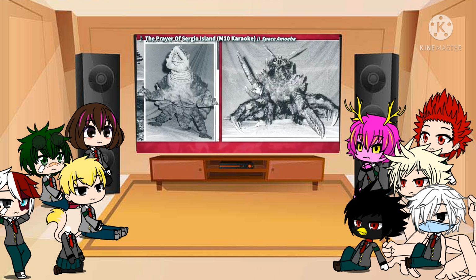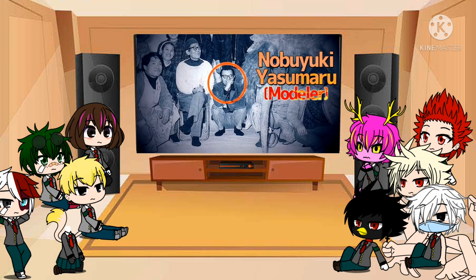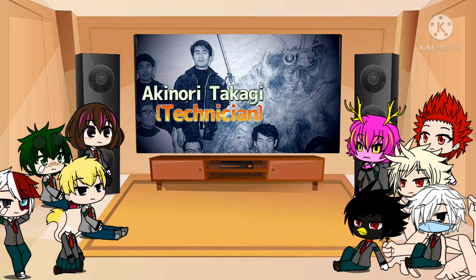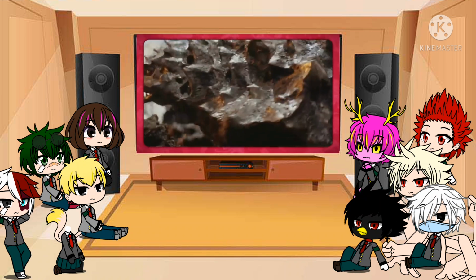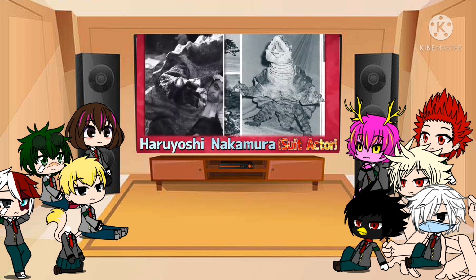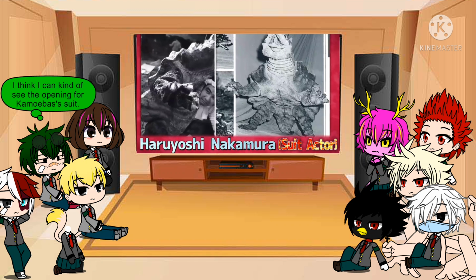The Kamoebas and Ganimes suits were modelled by Nobuyuki Yasumaru, the protege of Toho's chief modeller Teizo Toshimitsu, while their suits' internal mechanisms were realised by technician Akinori Takagi. Kamoebas' body was sculpted in clay and moulded, then cast in latex. The spikes on his shell were made from hard rubber. The monster was portrayed by Ultra Series suit actor Hariyoshi Nakamura, who would enter the suit from the bottom through a slit in the abdomen.